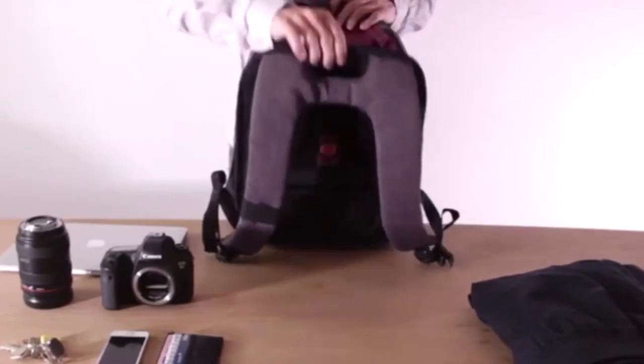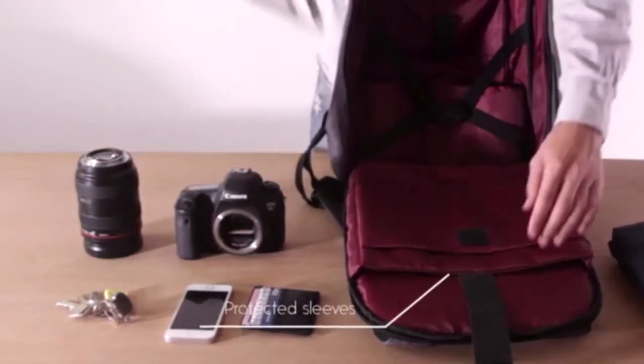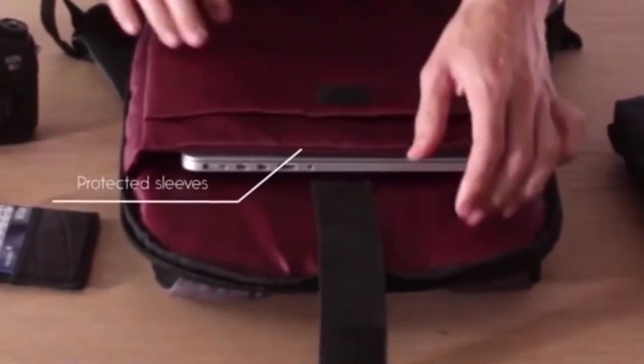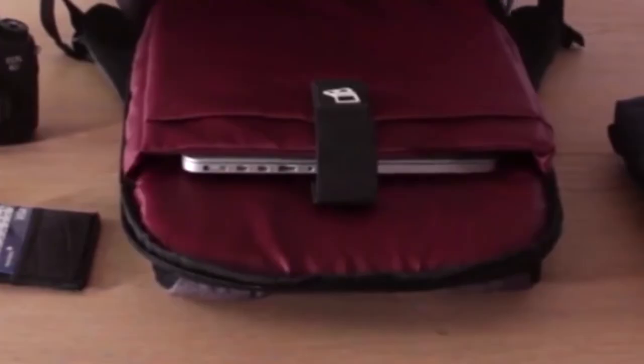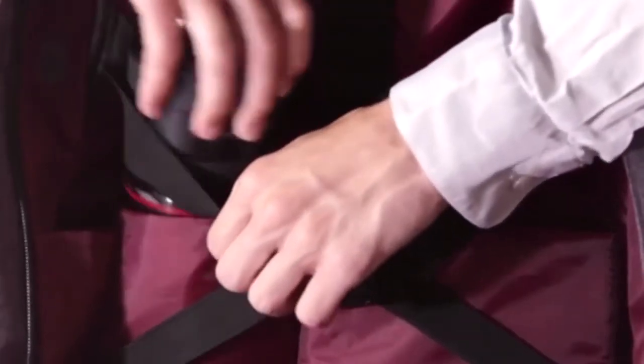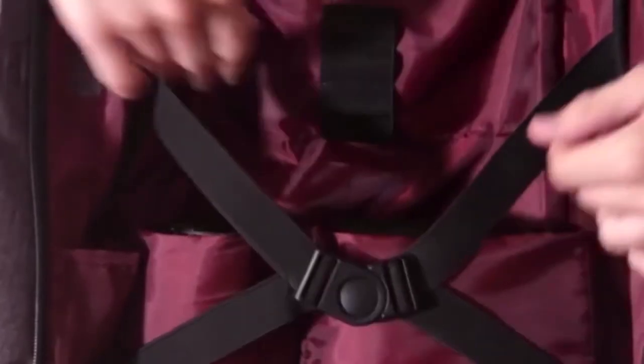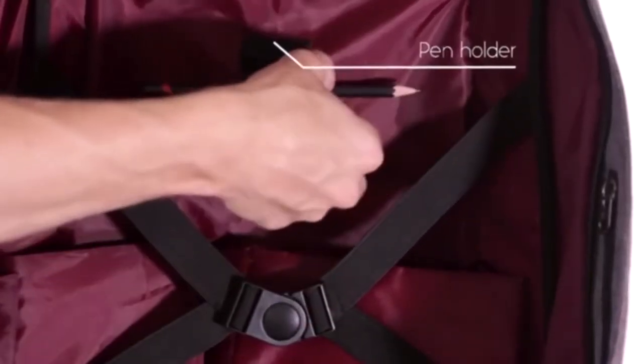Let's look at the inside. There are protective sleeves for a laptop and tablet. Three big pockets for a charger or camera gear, or anything. There is a place for your pens.